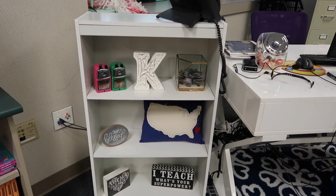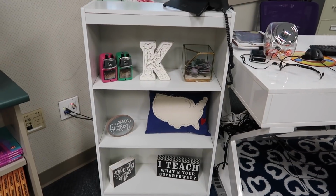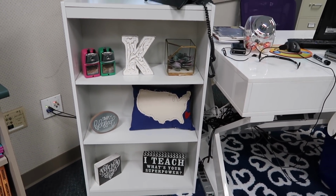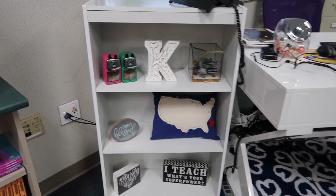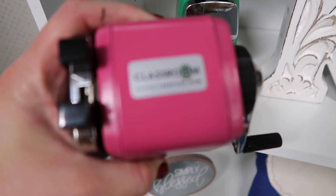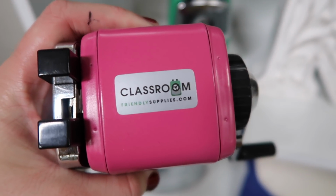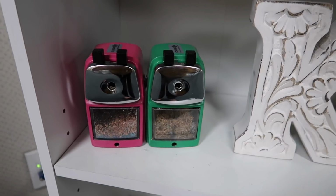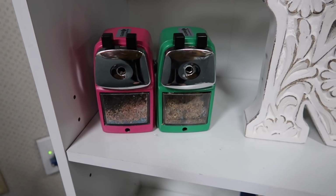Next to my desk is this white bookshelf, I guess you could call it, and I just kind of decorate with it. I have my 2 pencil sharpeners from friendlysupplies.com. These sharpeners are awesome. It kind of takes a minute for your students to learn, but they sharpen pencils very, very well.